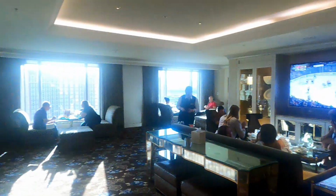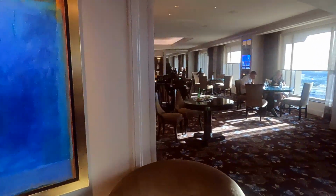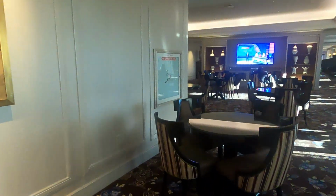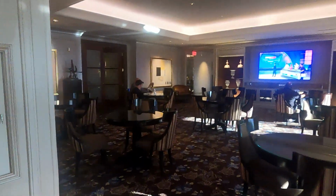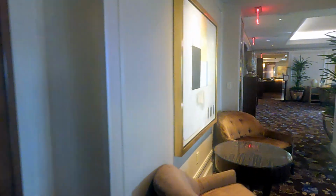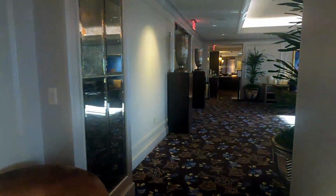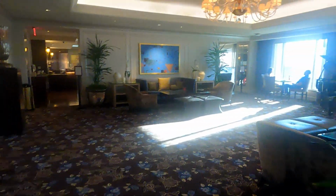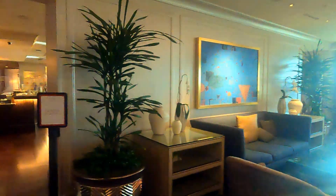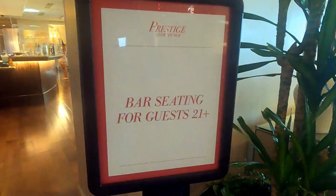But the Prestige Lounge is huge, and it's open from 7 a.m. until 8 p.m., and they do serve continental breakfast in the morning, and they do have happy hour food available as well. But you can see this is a very large space, very convenient in terms of a place to lounge and eat. Those large windows are fantastic, and the Prestige Lounge, of course, offers a strip view. So you'll be looking out over Treasure Island and, you know, to the Mirage and then up the strip, if you will. There's a piano here, and sometimes there is a piano player in the lounge.